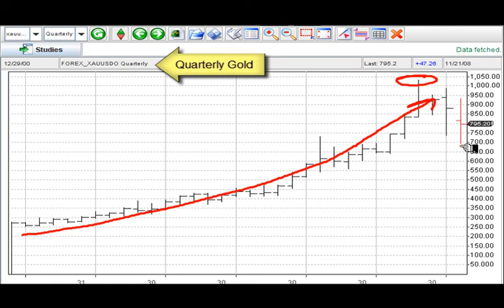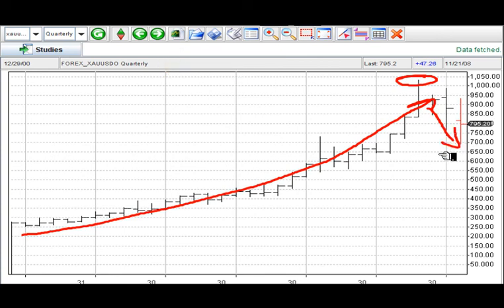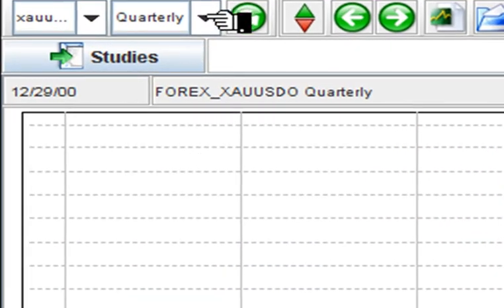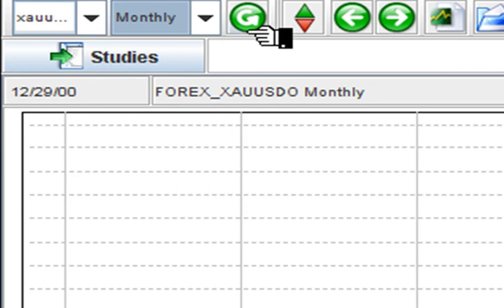This pullback is the first one we have that's significant, but look at the move it's coming from. It's not coming from, let's say, $300 or $400. It's coming from over $1,000. I'm going to look at our monthly charts. So I take this, get my pointer back here, and I'm going to look at a monthly chart.